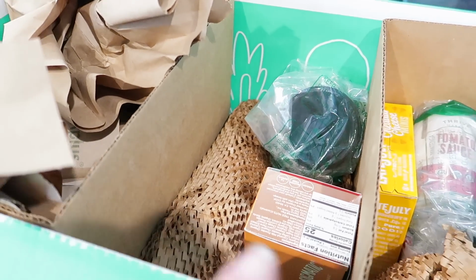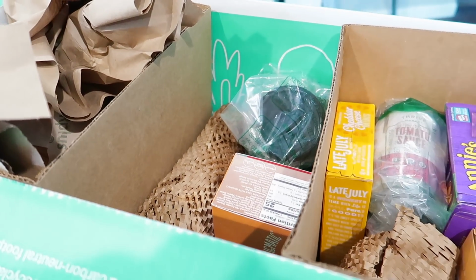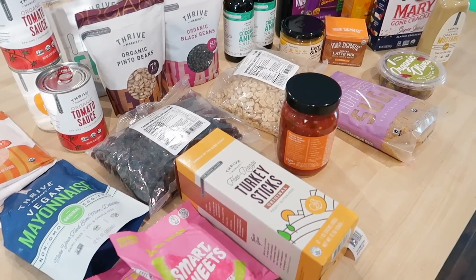But I'm going to go ahead and unpack this stuff, and I'll share with you guys what I got. Okay, so here is everything that I ordered.